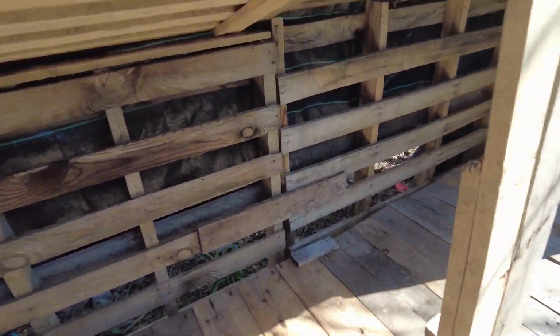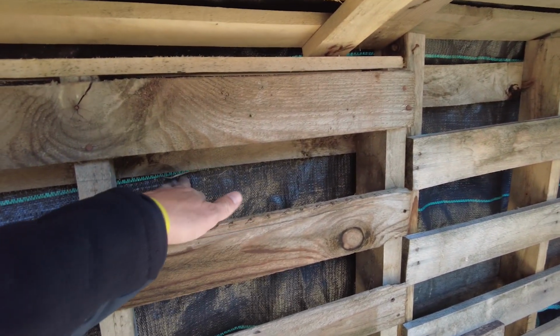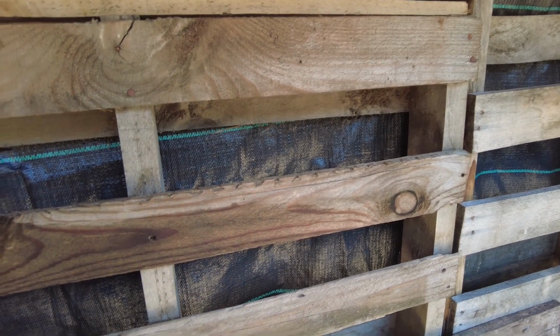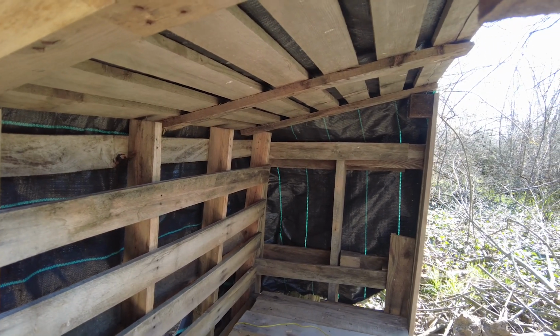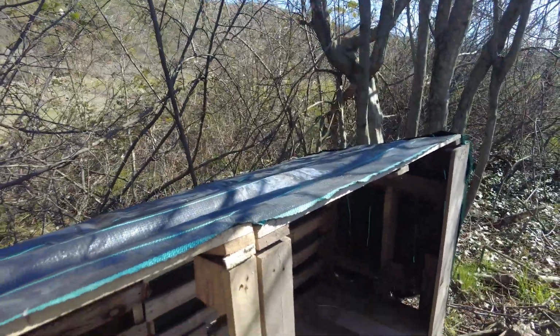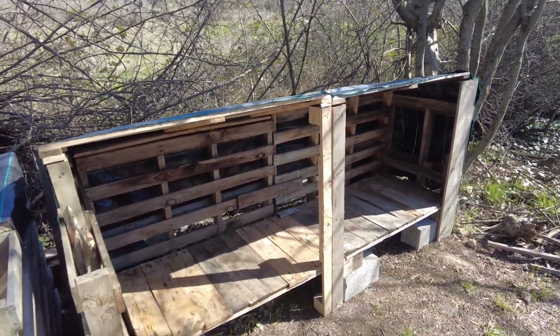So this is what it's like inside. It's a little bit of shelter. Some of the plastic does come over the back. There's a little bit more of a windbreak. I obviously made the roof on a slant so it will shed any water. But yeah, that is home. I'm quite happy with it. But this is a place I want to continue to develop.